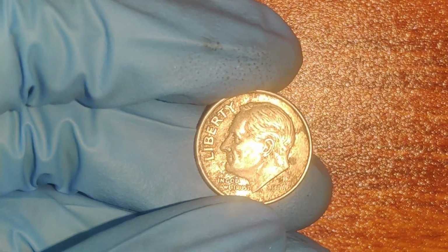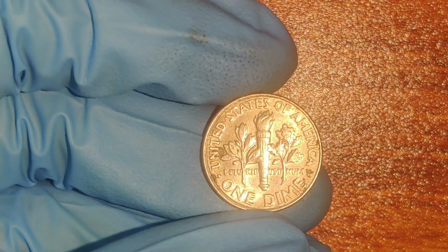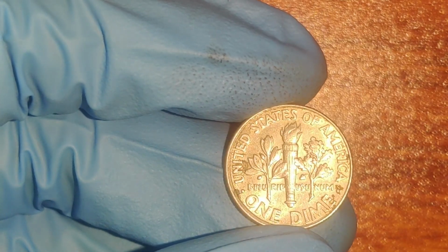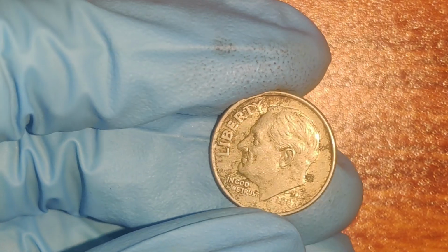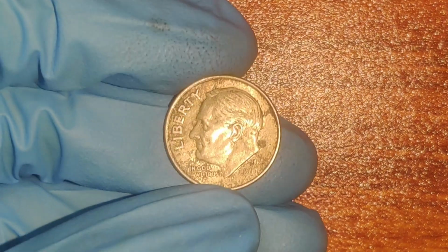In the case of this 2007 D dime, it appears the die used to strike the coin was slightly misaligned, causing the overdate to form. The result is a coin with a unique characteristic, one that only a handful of collectors would ever have the privilege to own. Now, let's talk about the really exciting part, the value of this dime.